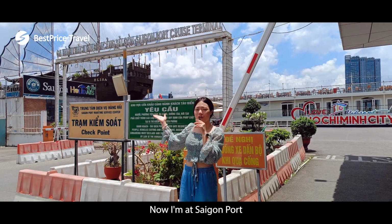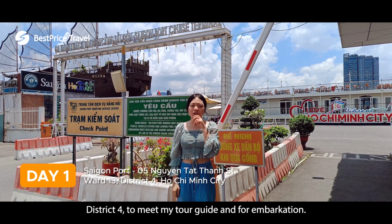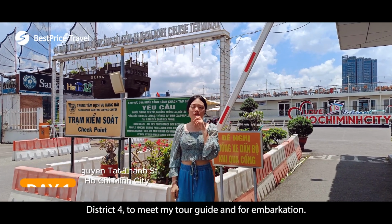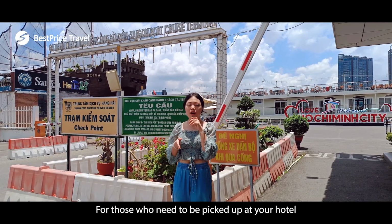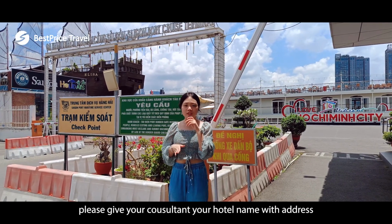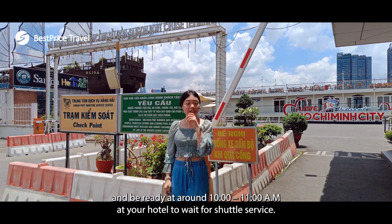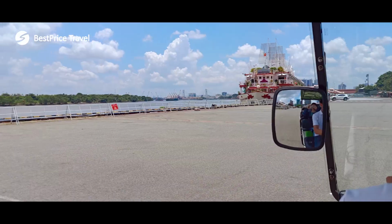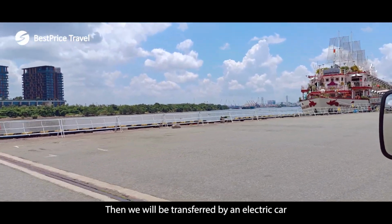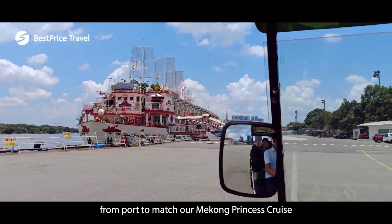Now I'm at Saigon Port at number 5 Nguyen Tat Thanh Street, District 4, to meet my tour guide and find the location. For those who need to be picked up at your hotel, please give your consultant your hotel name with address and be ready at around 10 to 11 a.m. at your hotel to wait for the shuttle service. And we will be transferred by an electric car from the port to our Mekong Princess Cruise.